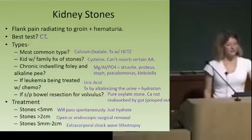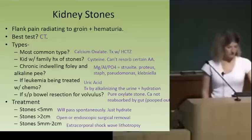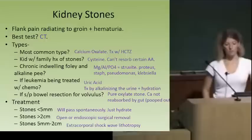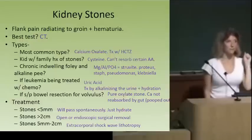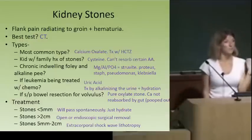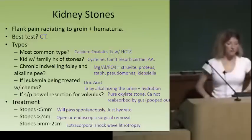If a kiddo with leukemia is being treated with chemo and then they develop stones, uric acid stones, good. And if after a bowel resection for volvulus, you're at risk for pure oxalate stones. And that's because if you have a large segment of bowel that's resected, you can't adequately reabsorb the calcium. So the oxalate that's left behind precipitates out and makes a pure oxalate stone.